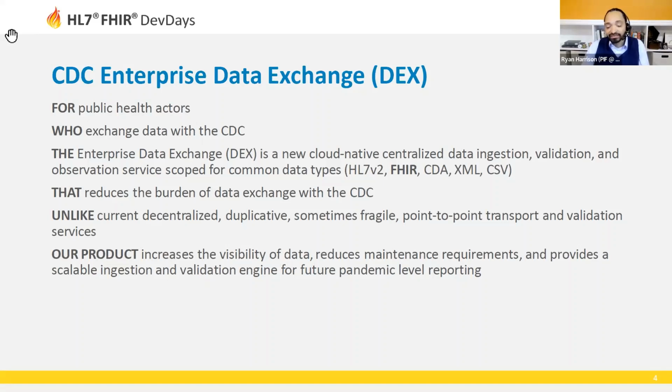So in July 2022, the CDC created a new system called Enterprise Data Exchange, tasked with implementing a concept called the CDC front door. This is the thought that there should be a conceptual front door for data going to and from the CDC to increase trust in the data flows coming to and from the CDC, to reduce burden on the exchange partners in the ecosystem with the CDC. So DEX, or Enterprise Data Exchange, is the implementation for the modernization of data exchange at the CDC, and I'm the architect for that system.